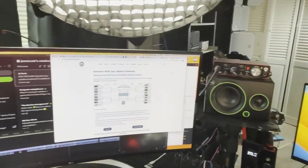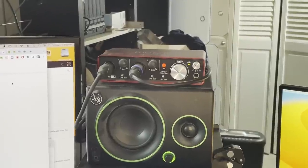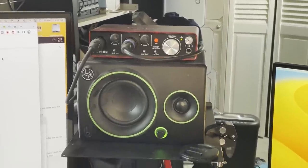Here's what I'm looking at, my desk. It's all set up. Hey, look at that, Sketch Madness. You should go check that out. I think I gave up on the monitor stand here. I'm just gonna go ahead and keep it.